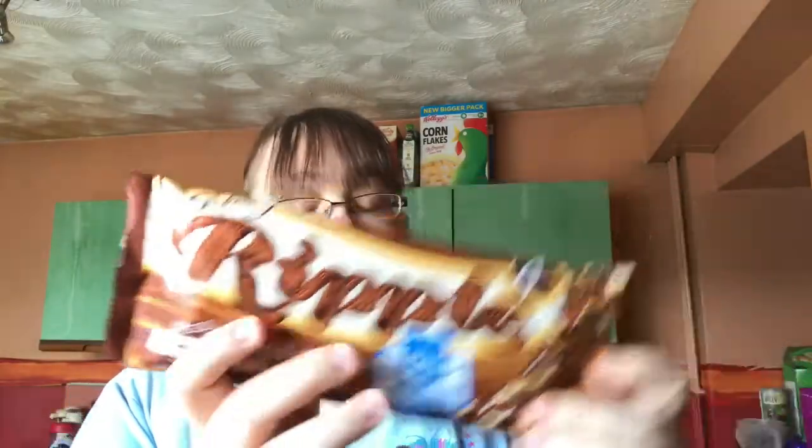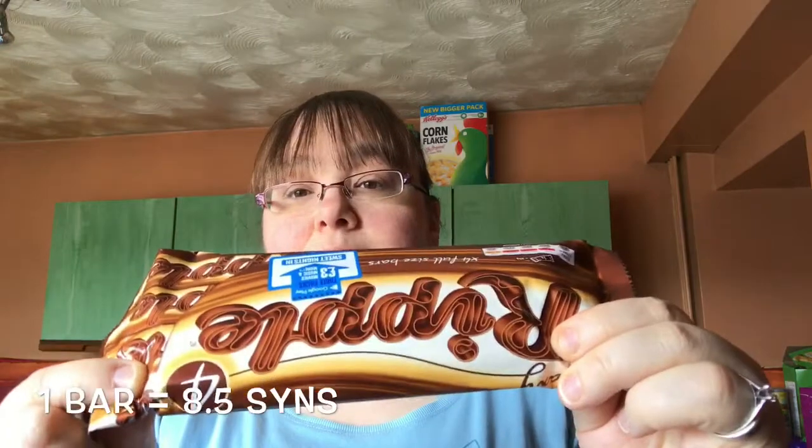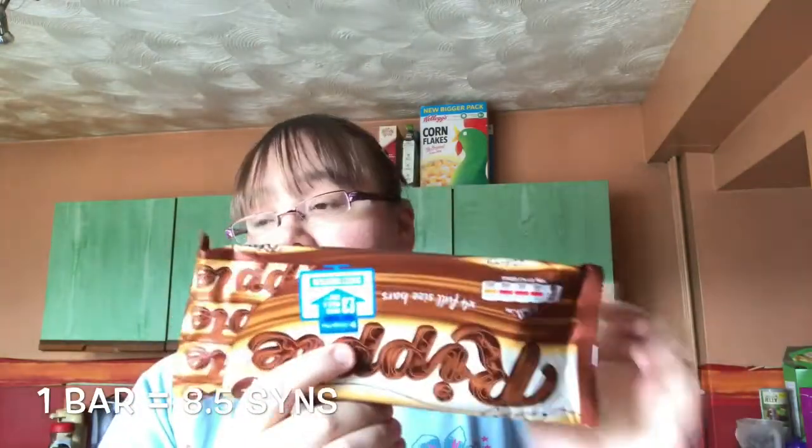Then these are for me. These are Ripples. These are 175, so that's 7, I believe they're 8 cents for that, and they're quite a good size. They're like that big, so really good thing to have. Again, with any of these sin values, I'll check the app after I've done this video, and if there are any differences, then I will put it on the screen as always for you. So yeah, some Ripples for a change.